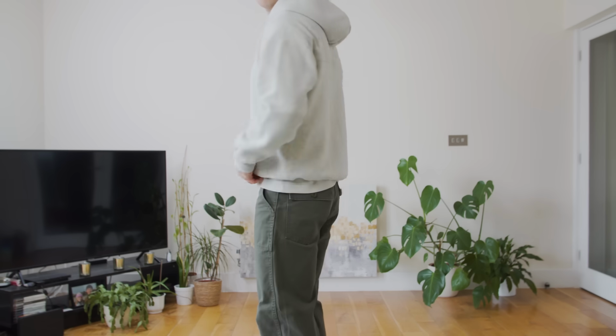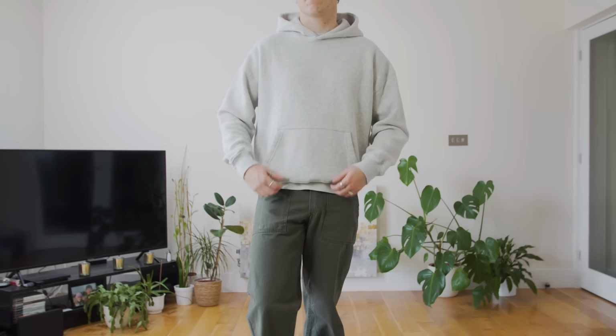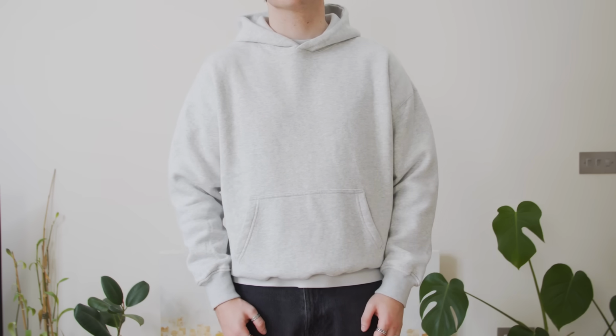The fabric though does have a little bit of rigidity, which helps it hold its shape and sit really nicely. I really don't think I've ever felt a fabric that is so lightweight and still is able to hold its shape so well. The fabric here just doesn't feel like it has the GSM or the weight behind it to hold itself like this, but somehow it does.